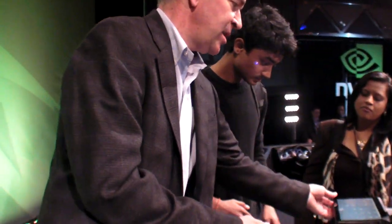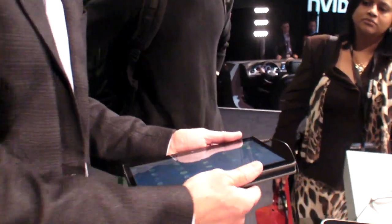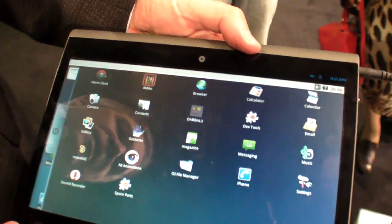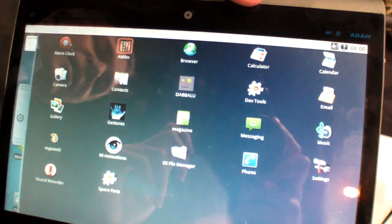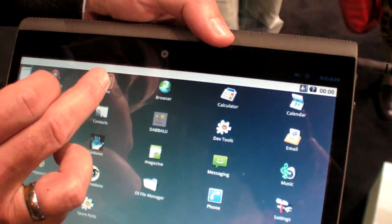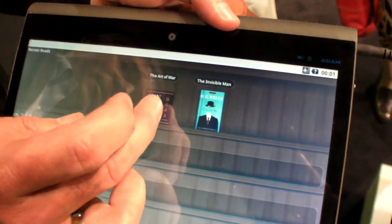Correct. So there's a company in India called Notion Ink, and this is their device. This is the first device they've come up with. It's Android as well, as you can see, but it's got a couple of interesting things to it. So first thing, if you do the book reader, you pick a book.